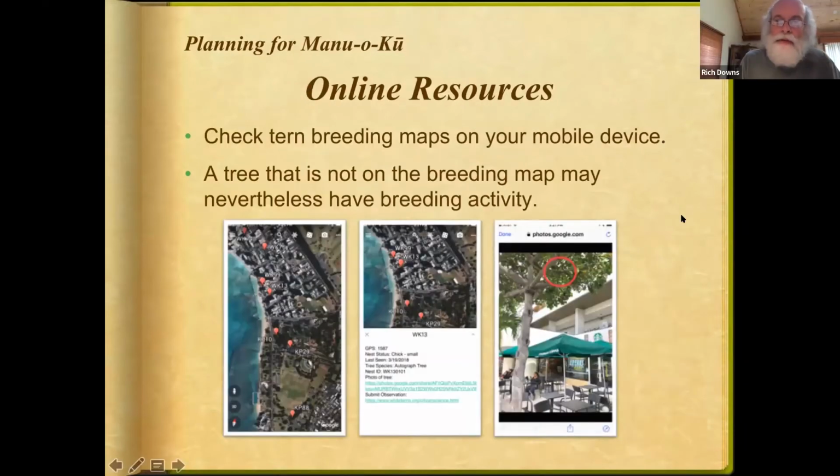Yeah, so we've put together a number of resources for tree workers, as well as our citizen scientists who help us monitor the terns breeding on Oahu. We put together a number of online resources that they can use. They'll work on the mobile device as well as on their desktops. That includes maps that actually show the locations of trees where they're known to be breeding.